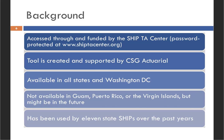There are 11 SHIPs who've been using this tool for a while. That's the last bullet on the slide here. And if you are in one of those 11 SHIPs, you would have already received information from a leader in your SHIP program or your SHIP director, and it may be that this tool is accessed in a password protected area that's specific to your state.